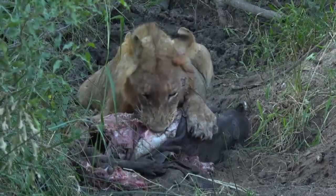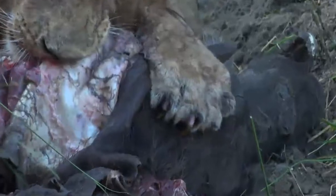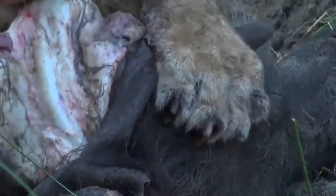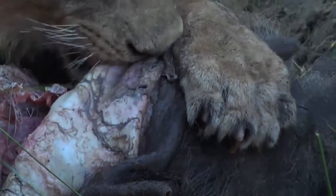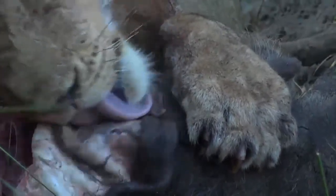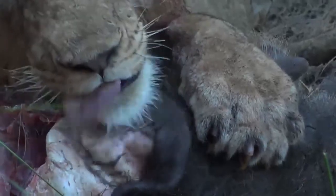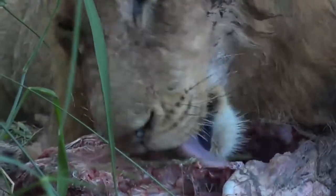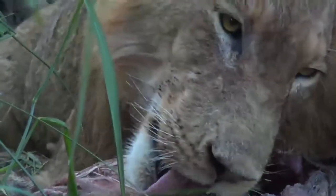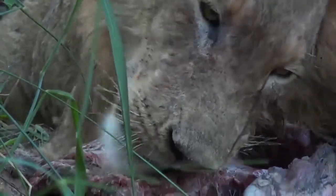Look at his claws. Aren't those amazing? Gee whiz, that's a wonderful shot of the claws there. Look at those. You wouldn't want to be involved in the other end of those things. There we go, licking away the meat on the skin there, as opposed to trying to eat it and cut it up. Oh, look at his eyes.